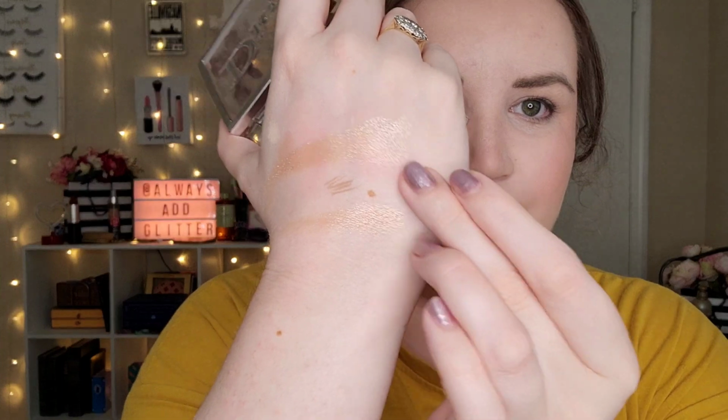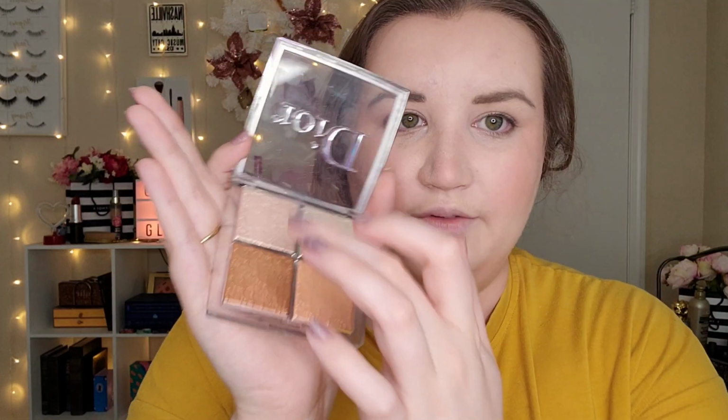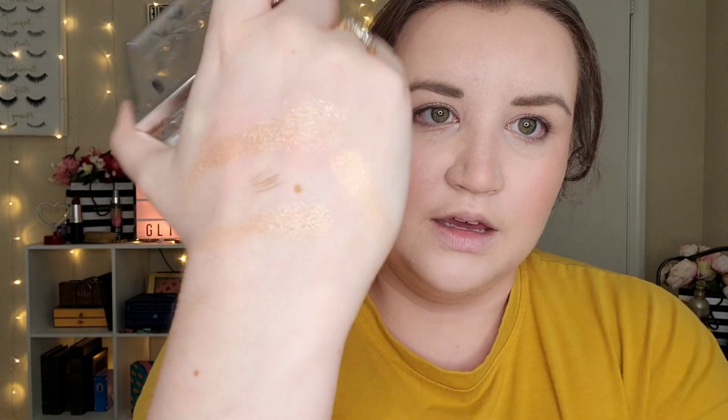But if you take this peach shade, which is a very wet, dewy highlight, so pretty, and it actually works for my skin tone, which I was shocked. I thought it was gonna be a little too deep for me. But if you take that metallic highlight and then take one of the two glitter shades on top, which is this one right here, they just make such a beautiful glittery highlight. So if you are into that, this one might be for you.